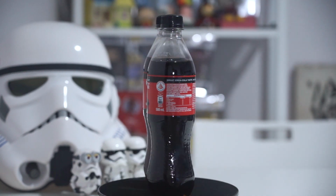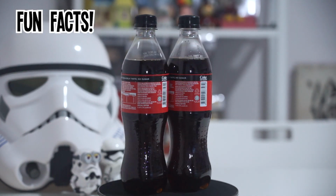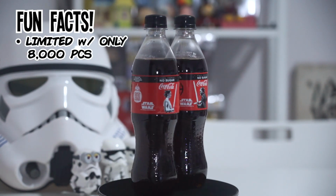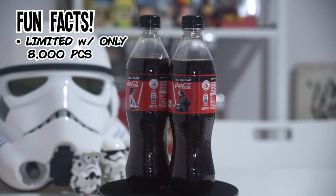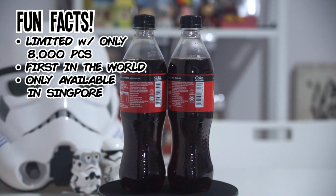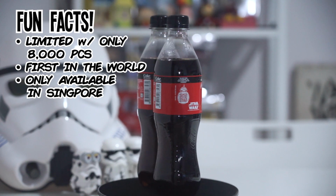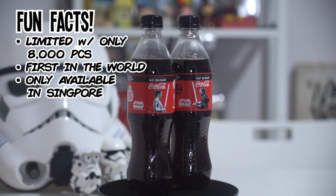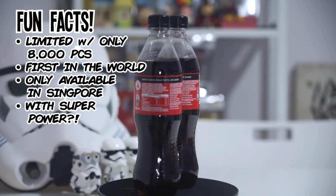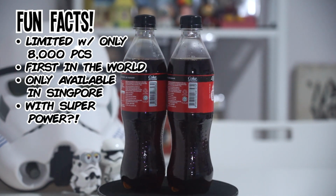Let me give you some fun facts about these Star Wars Coca-Cola bottles. First, only 8,000 pieces of these Coca-Cola bottles are made. Second, they are first in the world and are only available in Singapore. And third, wait till you see what these bottles can do.